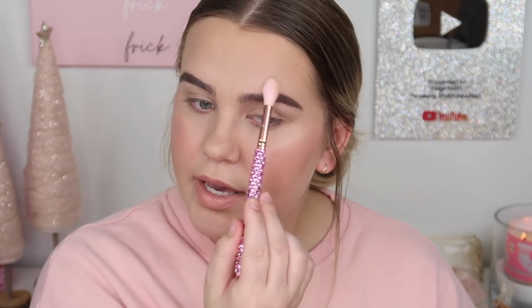So I'm just gonna put a little bit of highlighter on the rest of my face, and then we will zoom in just a little bit more to apply shadow to the eyes.